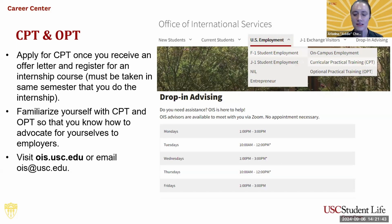Okay, cool. So CPT stands for curricular practical training. It's a work authorization that you can only do during your academic program. So that's either during the academic year, so part-time, or during the summer, which you can actually do full-time because you do not have a full academic course load in the summer. The process for applying for CPT is that you actually have to get the internship offer first, and then you use that offer letter to apply for CPT.